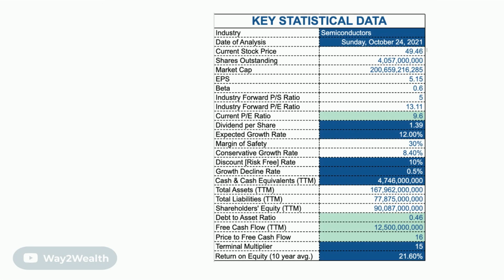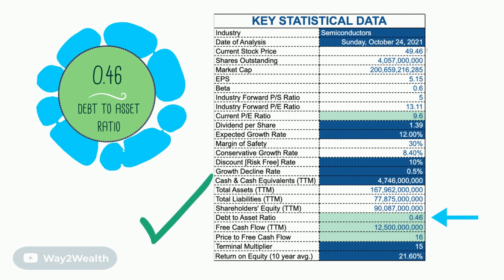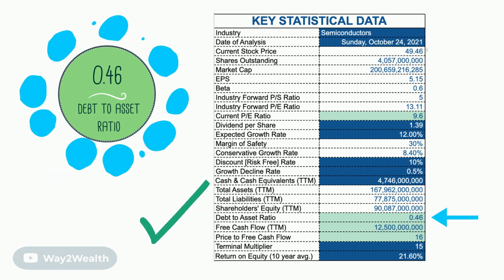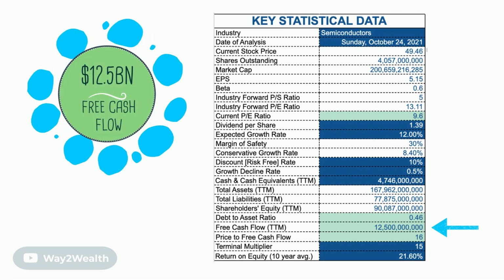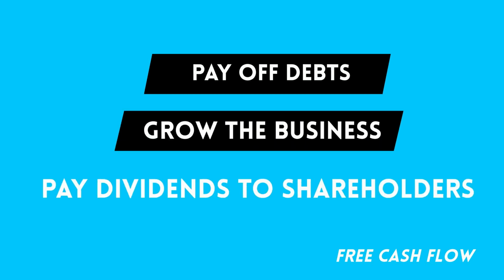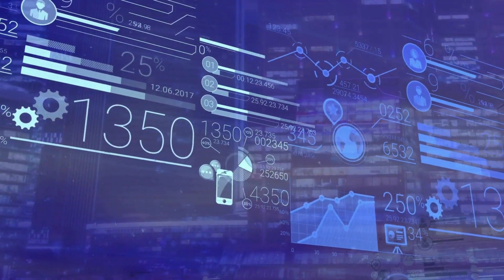Intel has a 0.46 debt to asset ratio. That tells me that the company can pay off all its liabilities and still have assets left over. Free cash flow is about $12.5 billion. Free cash flow is the money that a company will use to pay off debts, grow the business, and pay dividends to shareholders. But let's quickly go over some key assumptions that I am making for the future.